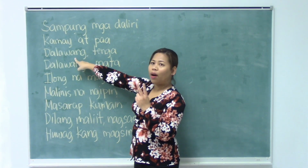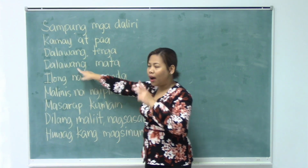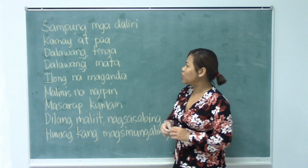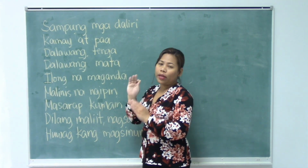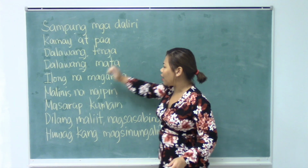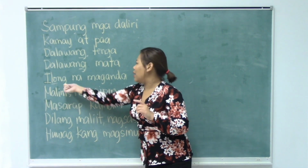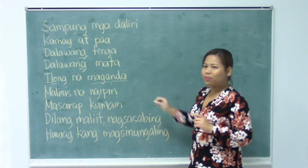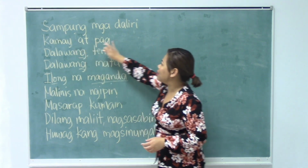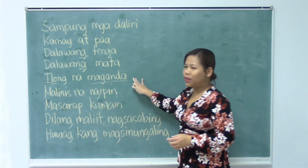And then dalawa means two. Dalawang tenga. Tenga is ears. We also have dalawang mata. Mata is eyes, right? Now we use connectors here. Remember when we studied the numbers, we don't say "dalawa tenga, dalawa mata". We always put connectors to connect the number and the word. So dalawang tenga, dalawang mata, and then we have ilong. What is ilong? Nose. Ilong na maganda. What is maganda? Beautiful. Beautiful nose. So we have 10 fingers, hands and feet, 2 ears, 2 eyes, and a nose, a beautiful nose.